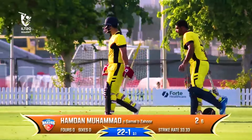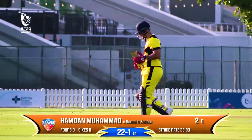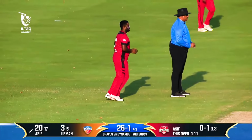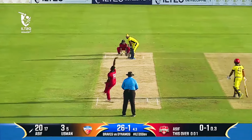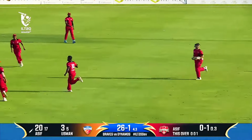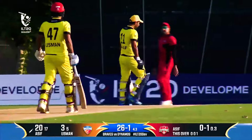He's already shown his class by saving that maximum. Hamdan Tahir, well, he's had a short stay at the wicket. 2 of 6 for him. First wicket down, 22 on the board. And now it's going to be Asif Khan on strike against Asif, who's bowled a brilliant delivery, and that's got the outside edge. What a delivery by Asif to pick up a big, big wicket.